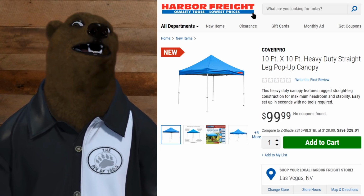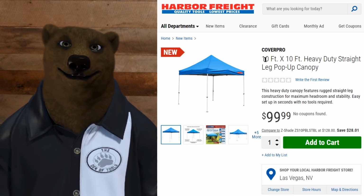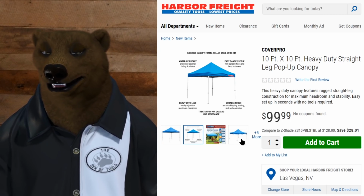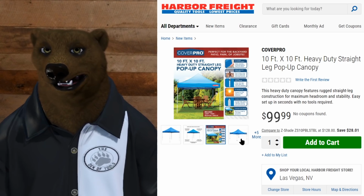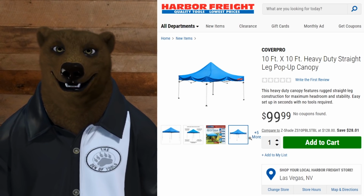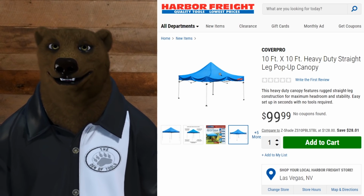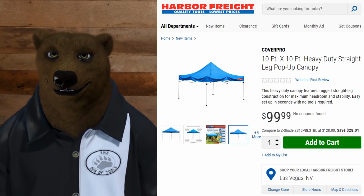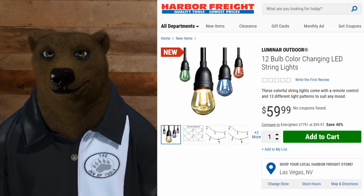Anyway, who knows how YouTube puts these things. This looks like it might actually be something interesting. It looks to be checking all the boxes for your basic Easy Up kind of thing, where you can leave the canopy on it and you pop it up and everything. Looks interesting, so maybe I'll get my paws on this and be able to do a comparison.